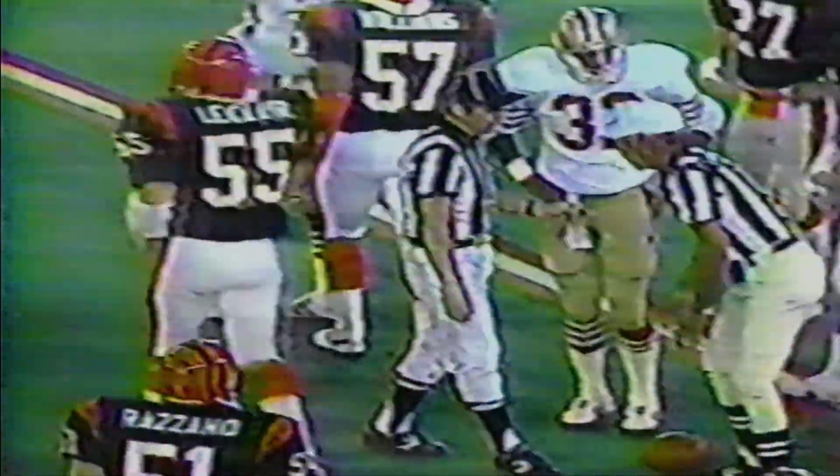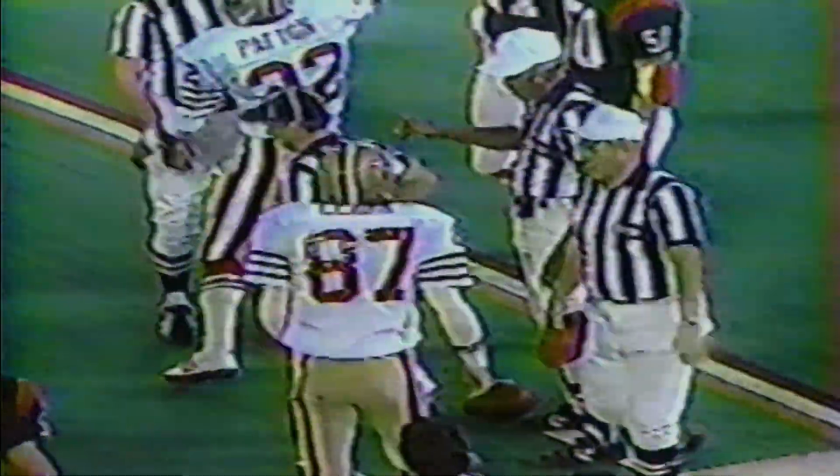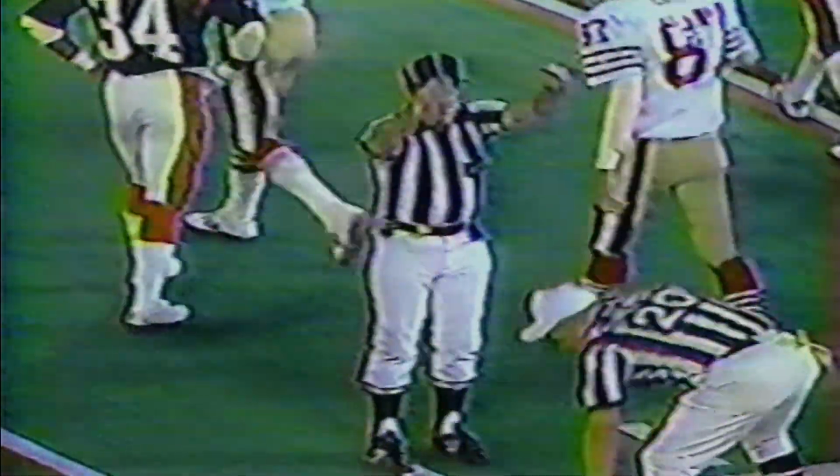First and 10, San Francisco. Fake to Cooper, the handoff to Clark. He's going nowhere. Lewis Breeden there very quickly. And a penalty marker goes down. Perhaps a late hit. That was a reverse. The other day, we were watching the 49ers practice, and off this play, they have a pass.